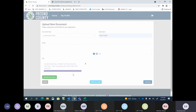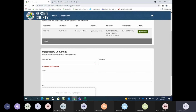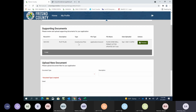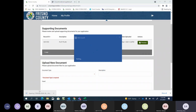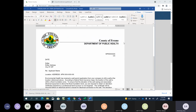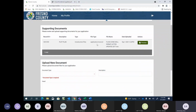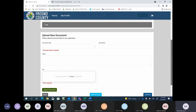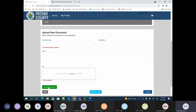So now I'm going to upload. It's there. On the top, you can see everything that you submitted. It'll say the type, and you can actually preview it. If I preview, this is a flood zone letter, but this is what I'm going to be submitting, so you can see what it is. And you can just repeat this process for as many documents as you need to upload. It would be the same thing. I can upload another one, document type.